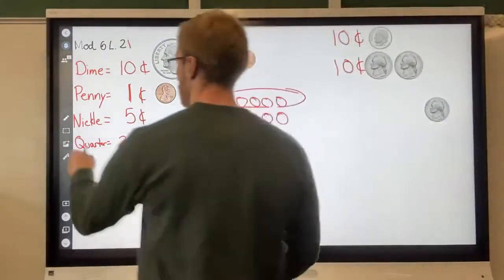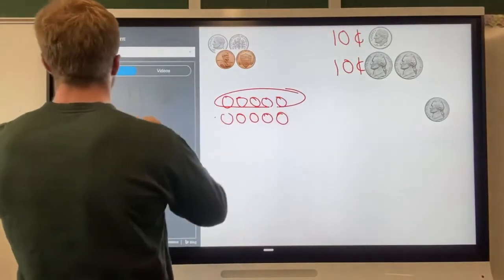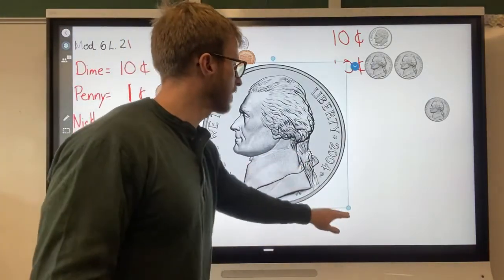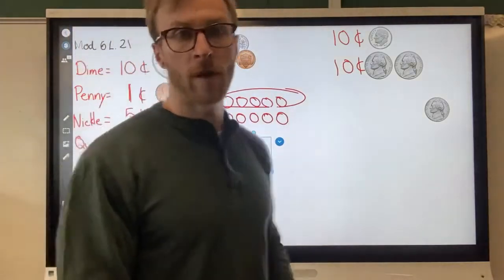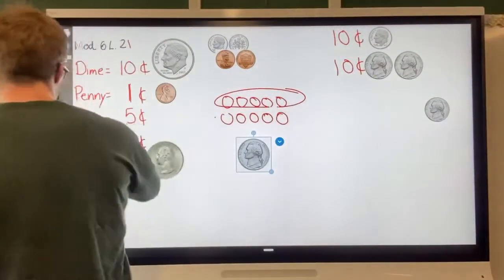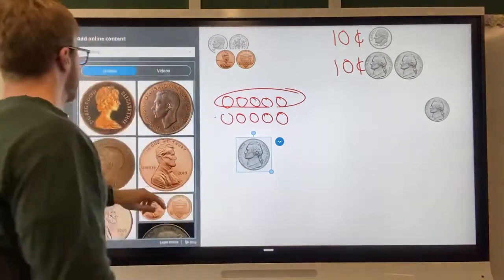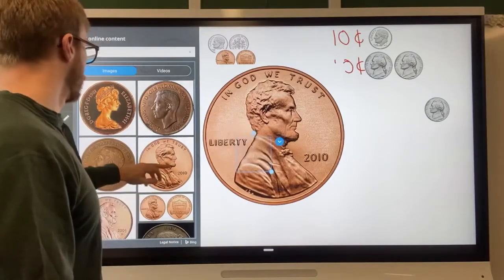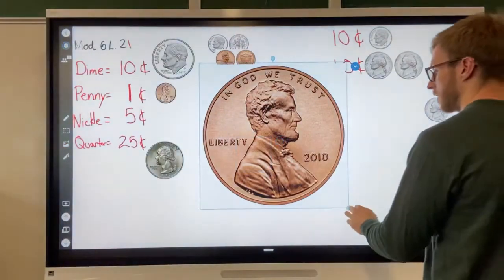But say I have 1 nickel. Let me grab another one. So here's 1 nickel for the 5, but I still have 5 ones left over. I could throw another nickel up there, but we've already done that. What if I add 5 more pennies? Let me do that quick. 1, 2, 3, 4, and 5. So we got 5 pennies.